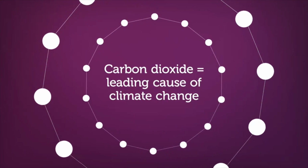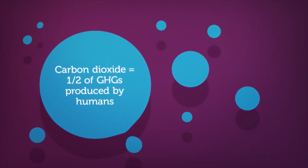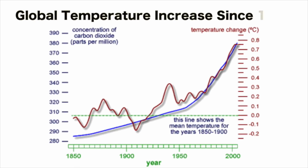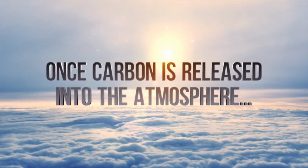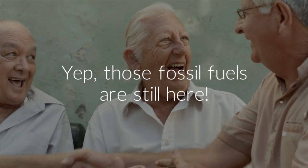With that being said, the greenhouse gas that is the leading contributor to climate change is carbon dioxide. By volume, carbon dioxide accounts for more than half of the greenhouse gases produced by humans. The primary way Canadians emit carbon dioxide is through the use of transportation. Prior to the Industrial Revolution, carbon was at a stable level for thousands of years, approximately 280 parts per million. Right now, the amount of carbon in our atmosphere is above 400 parts per million. Once released into the atmosphere, some greenhouse gases may remain there for a couple hundred years. That means that the fossil fuels our great-grandparents burned are still warming up planet Earth today.